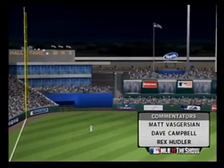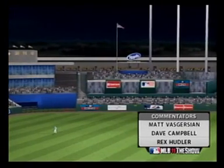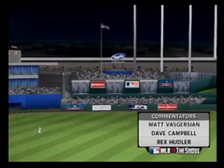Good crowd on hand here tonight as we welcome you back inside the broadcast booth alongside Dave Campbell and Rex Hudler. Matt Vasgersian here with the call this evening.